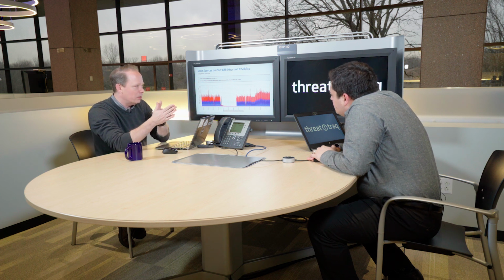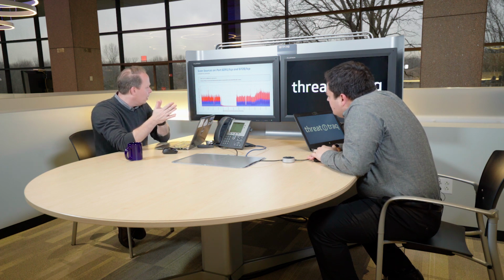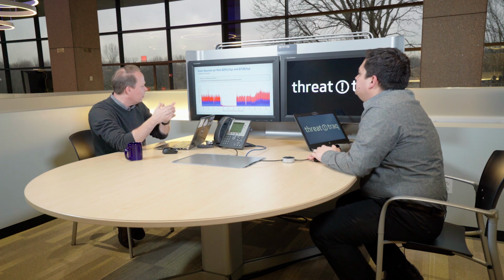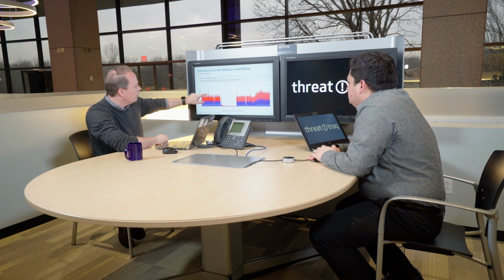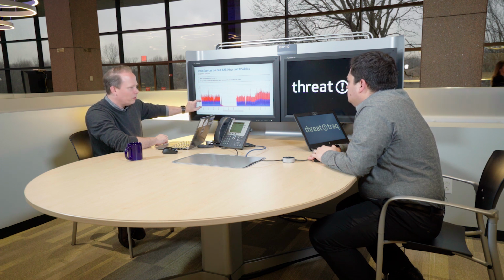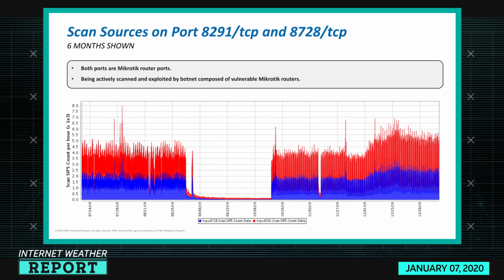So for some reason there was a... What's the scale, 1,000? This is thousands of scan SIPs. So with them combined, it's about 4,000, 5,000 scan SIPs here. This is the 5,000 mark here. Got it. But in reality, each one is probably about 2,500 or so, because I've got them stacked together here.